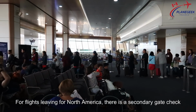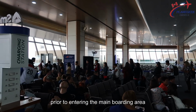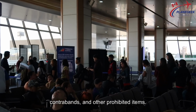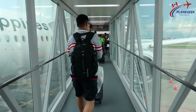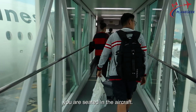For flights leaving for North America, there is a secondary gate check prior to entering the main boarding area, where your carry-on bags will be checked for liquids over 100 ml, contrabands, and other prohibited items. We soon boarded the aircraft right on schedule. Boarding was done in groups, depending on where you are seated in the aircraft.